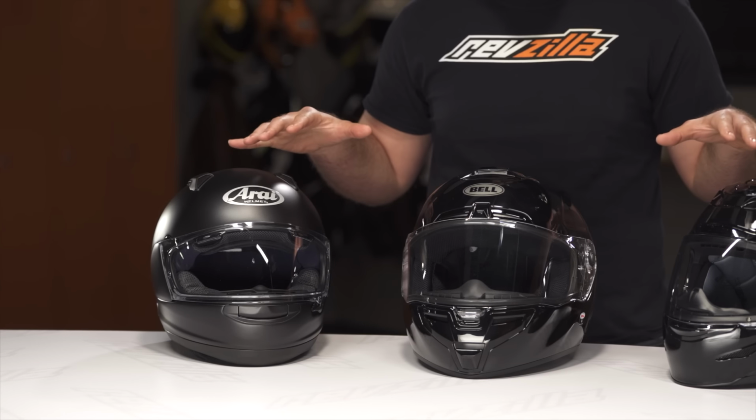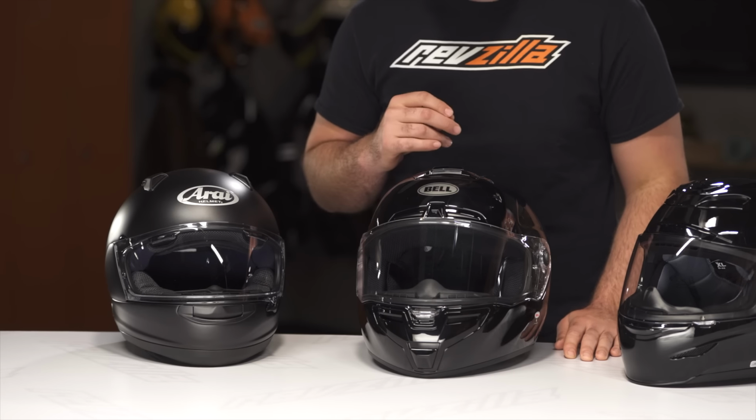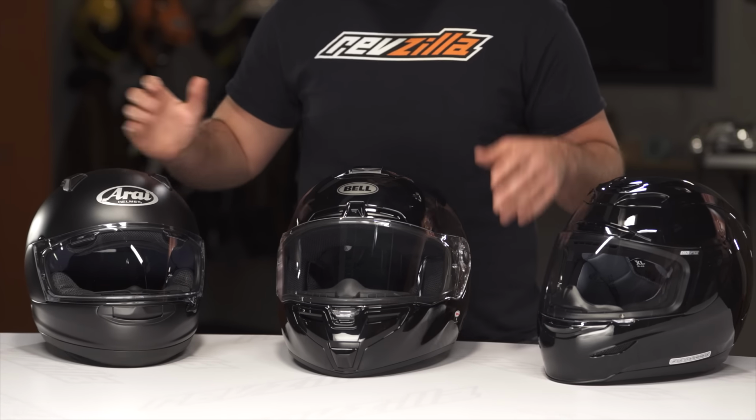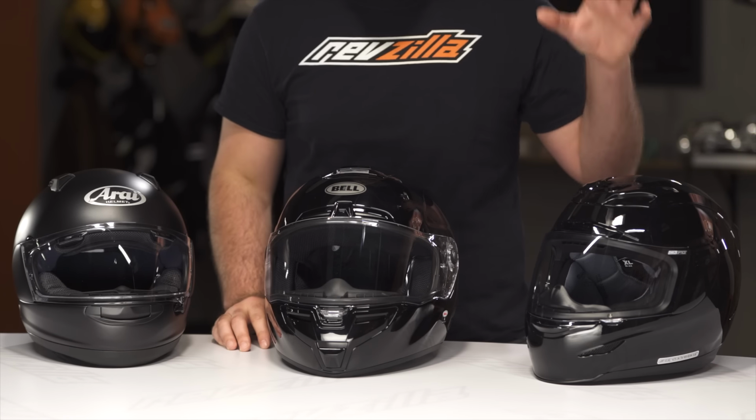So now that you've narrowed down the style of the helmet you're looking for, the most important consideration you need to figure out is what internal head shape you need. While these 3 helmets on the table might look identical from the outside, they each represent a different internal fit. You've got round oval, intermediate oval, and long oval.